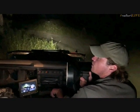Let me just try and move a little bit. Oh. It's moving towards the termite mound, Craig. Let me just reposition slightly. I really wanted to see one tonight. I even said that earlier.